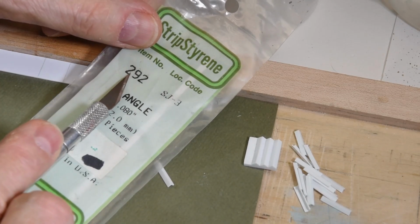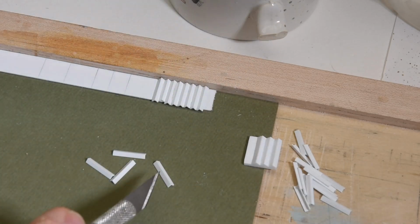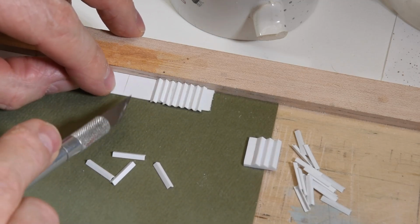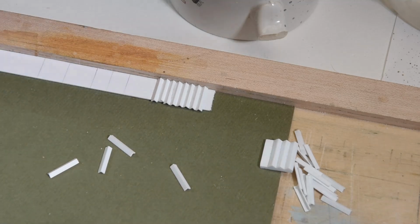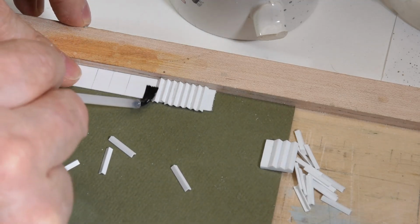In this case, for HO scale, I like number 292, which is 80 thou angle. And so I cut this 30 thou strip, in this case 30 thou strip by half inch wide. And then I cut a whole bunch of these angles just over half inch so they overhang a bit. So I can clean that up later and get the whole staircase square, right?